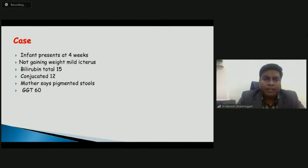Another case, here you can see the bilirubin is slightly high, 15, and the conjugated fraction is 12. Again, pigmented stools, but here if you look at the gamma GT, it is 60. The normal gamma GT for a 4-week-old baby is around 300, compared to adults. For adults, I think the reference range would be 40 to 50, but in a newborn, it's around 300. That's the normal for a newborn baby, and it reaches the adult level when these babies are 9 months of age. So this, we would call a low gamma GT cholestasis.